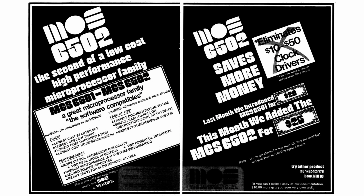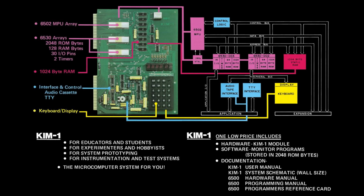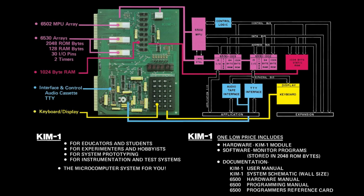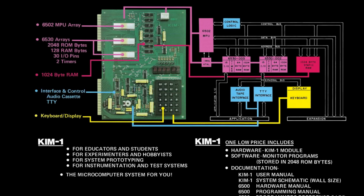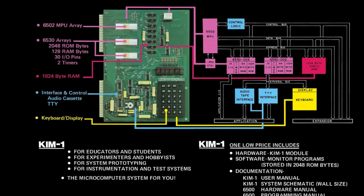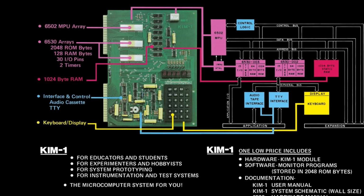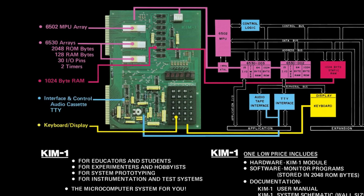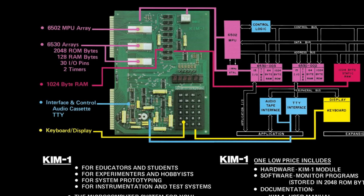MOS had the 6502, a chip tailor-made for personal computers. It was being demonstrated through a reference microcomputer design, the MDT650, and Chuck Peddle had designed the KIM-1. Its small keyboard and display showed it could be turned into an advanced calculator, but it could also be connected to a monitor and a cassette drive to turn it into something more like a home micro. In fact, MOS were making a tiny profit selling KIM-1s, such was the buzz around the 6502.